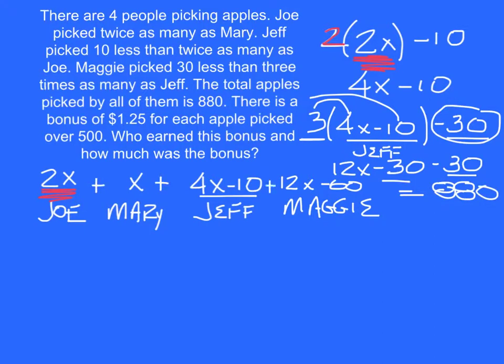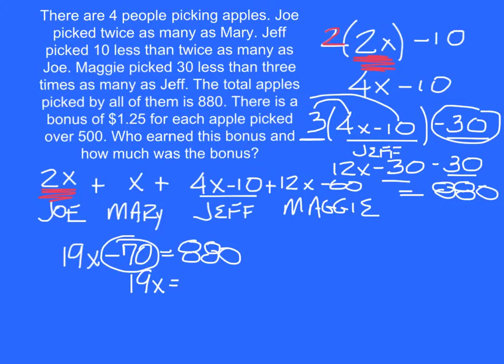Add all of these up, and we'll look at the x's first. We have 2x. What's 2x plus x? 3x. 3x plus 4x. 7x. What's 7x plus 12x? 19x. Now we go back with the constants. What's minus 10 minus 60? Minus 70, right. And we set it equal to 880, which is the total. So do we add 70 to the right side or do we subtract? We add it because you do the opposite. Opposite of minus 70 is plus 70.